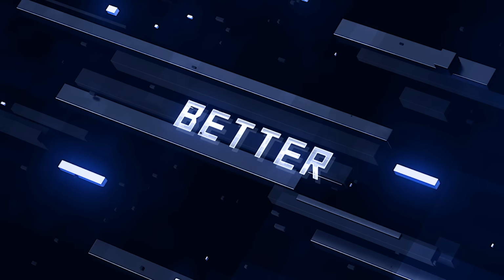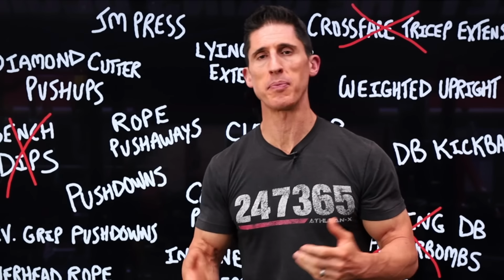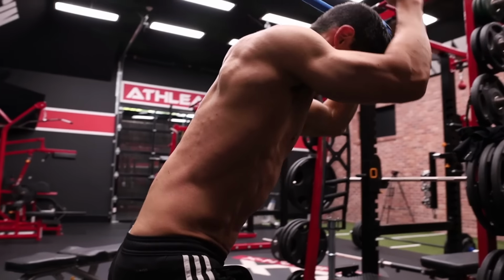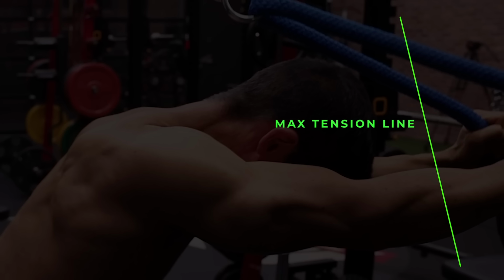And the first exercise we're going to take a look at here is the rope push away or the tricep push away. Now this is a good exercise. However, it's the physics of the exercise that kind of take it down a couple notches. We know that in order to keep the tension high on a muscle, you want to have that line of resistance perpendicular to the moving segment if we can. In this case, our forearm is where we're targeting. And the line of resistance is the cable itself.